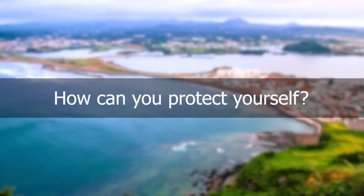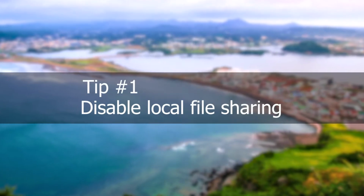Now, knowing what your dangers are, what are you going to do about it, right? There's a few things you can do to protect yourself and your company's data if you have to use a suboptimal Wi-Fi network while working remotely. First, make sure your computer is configured correctly. Ensure that the local file sharing is disabled. This is something that will allow anyone on your network to view and download files on your computer.